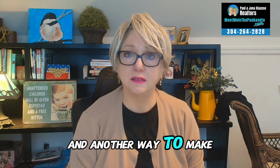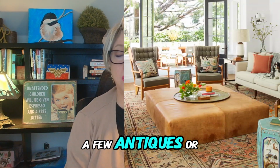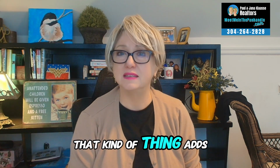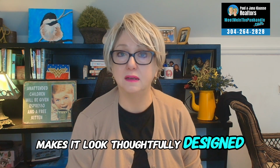And another way to make your home feel more expensive is by mixing styles, combining contemporary pieces with a few antiques, or some special vintage finds that you have. That kind of thing adds character, makes your space look unique to you. It's that balance of old and new that gives your home personality, makes it look thoughtfully designed rather than straight out of a catalog.